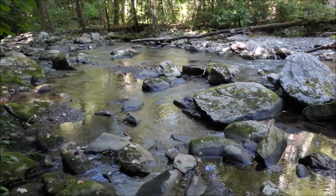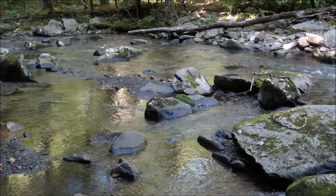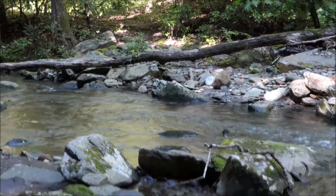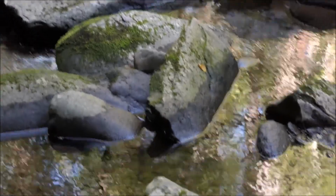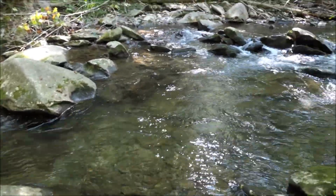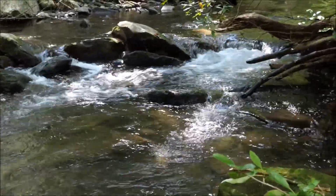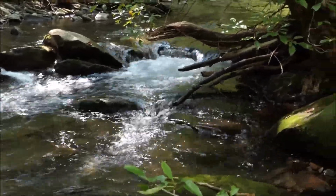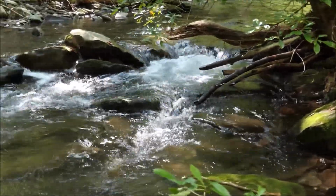Here's crossing number 2. I think I'll be walking down that way, and then the trail picks up over there and goes down to crossing number 1. And here's the last crossing, number 1. I don't remember where I crossed going up, but I crossed above the white water there and got the wettest that I've gotten, except in a 1.5, 2 foot pool.